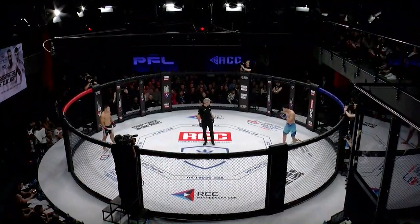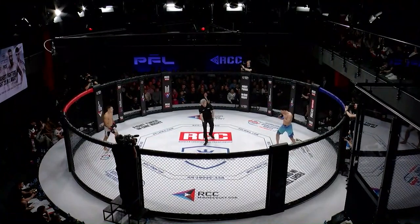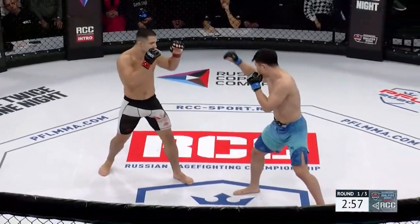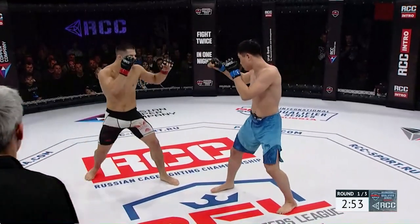Ready to start the action here in our first men's lightweight semifinal. Timur Nagibin, the local, in the black and white trunks. Muratbek Kasimbay in the blue. And Randy, it's fight twice, win twice for these individuals.